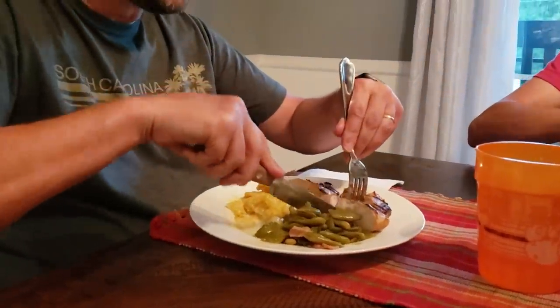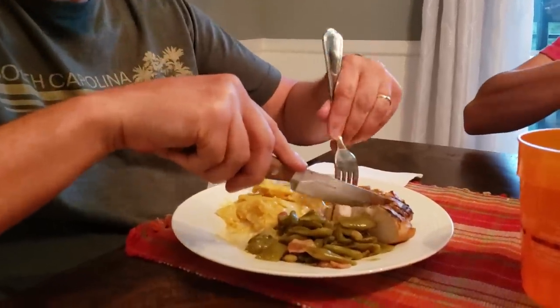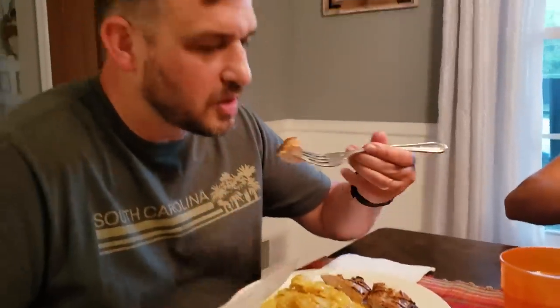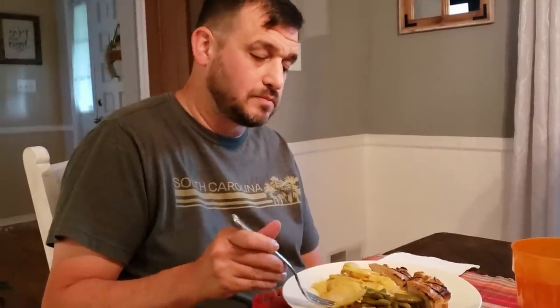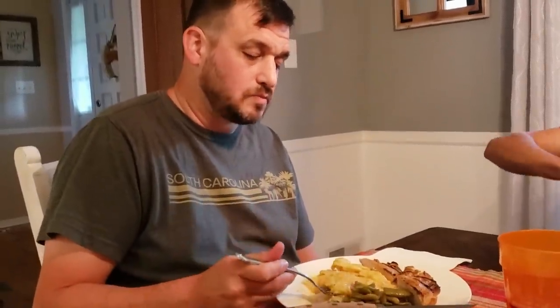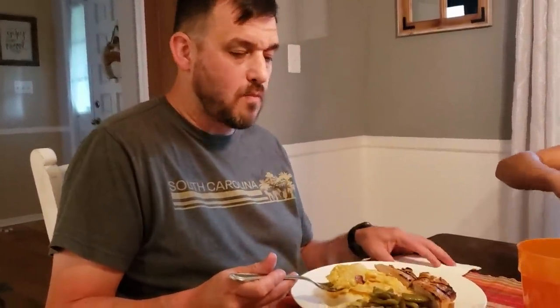I know you're dying to get into that turkey tenderloin, baby. It's just so good. And we don't have to season it or anything. We just literally take it out of the package and put it right on the grill. Seriously? Yeah. It's already pre-seasoned, so we don't have to do anything to it. Well, it's seasoned perfectly. I know. It's so good.